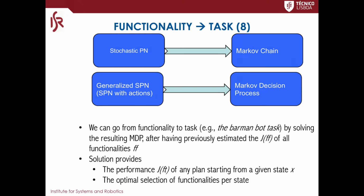It so happens that in the Petri net, the thing ends up being equivalent to a Markov decision process, and so the solution is very similar to what we saw 3 or 4 slides ago, and provides the performance of any plan starting from a given state X and the optimal selection of functionalities per state, such as the one I told you, whether you should go and serve a client or go and pick up a beer.